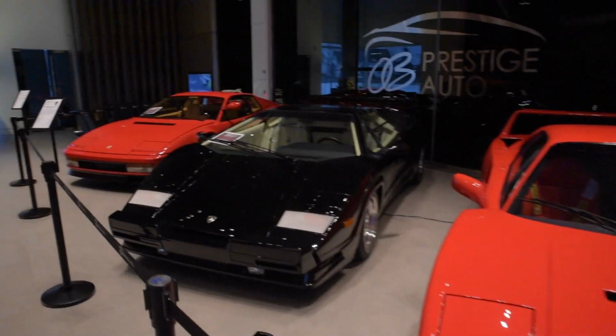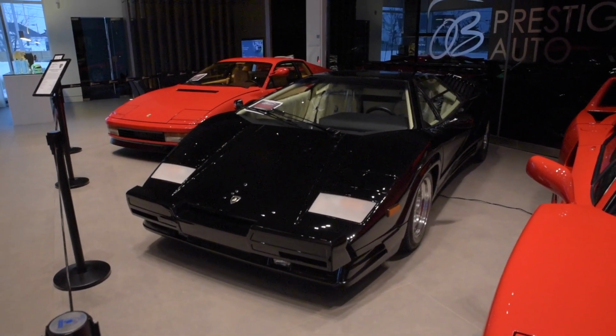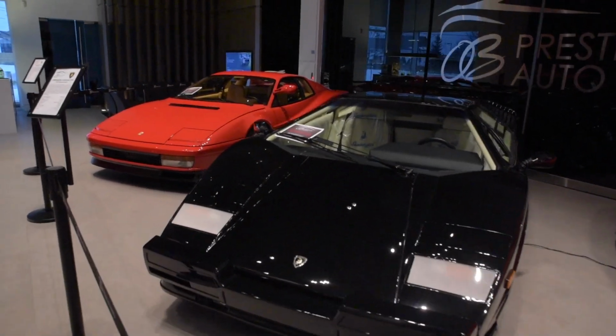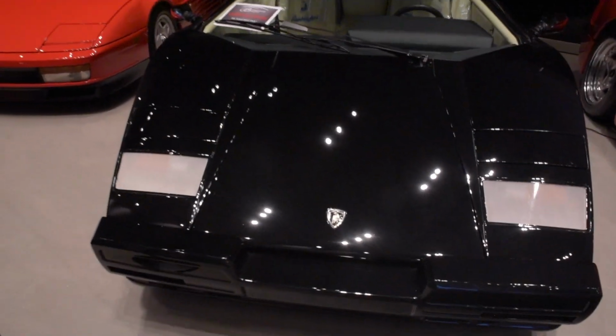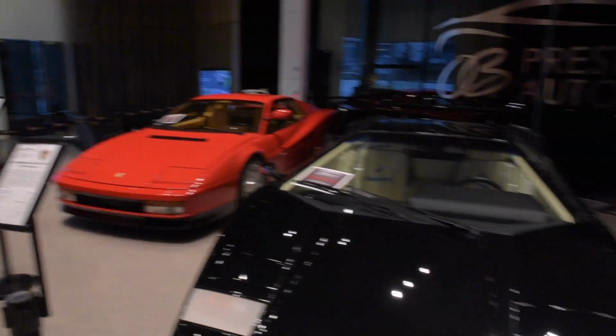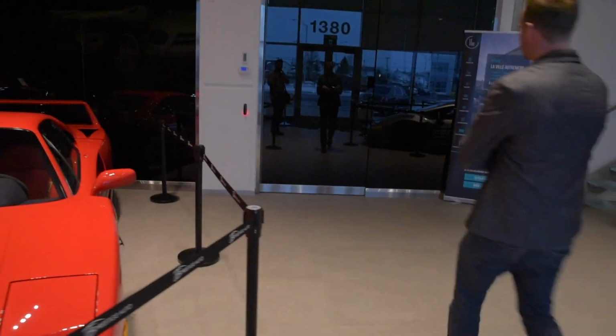Amazing. And this black Countach. This is the 25th anniversary. Apparently has its delivery miles. So yeah, you can see the interior is all bagged up still with the Lamborghini logos on it. Very cool. We've got a Testarossa there. And then there is the showroom, the entrance.